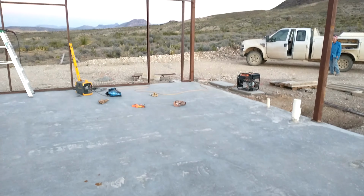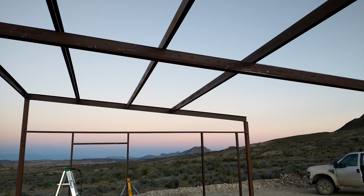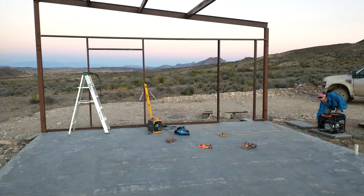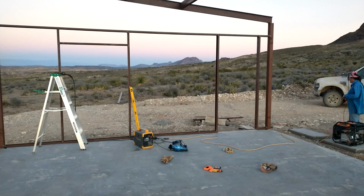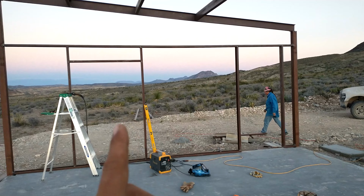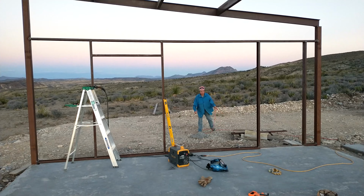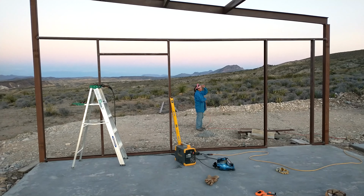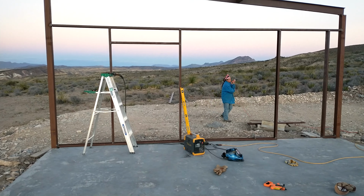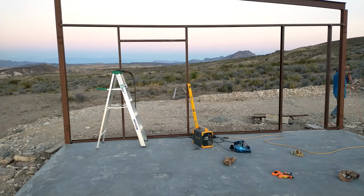Anyway, we've got the concrete poured, and we've got most of the roof framed in, and we've got the east wall almost done. I've got a horizontal for the top of the door over there, and one for the bottom of the window. I'm not sure if we're going to do 4x4 or 4 foot wide by 3 foot tall. I was originally going to do 4x4s, but then we end up being pretty low for a bedroom, I think. But we'll find out what the customer wants.